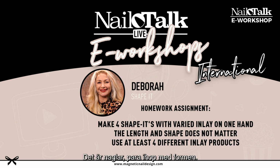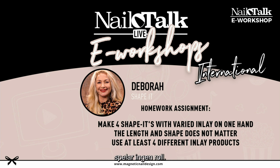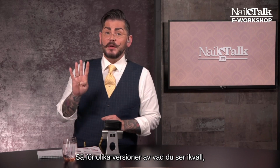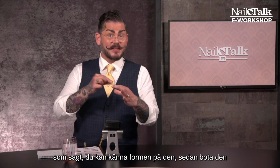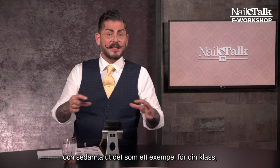Create 4 shape-its, nails made with shape-its, with varied inlay on one hand. You can also create this, of course, in the shape-it and then take it out of the shape-it and then you will have your own created color pops. The length and shapes do not matter. Use at least 4 different inlay products or methods of inlay. So, 4 different variations of what you see tonight, either done on your own hand, the hand of a model, or of course, as I said, you can fill the shape it, then cure it, and then take it out as an example for your clients.